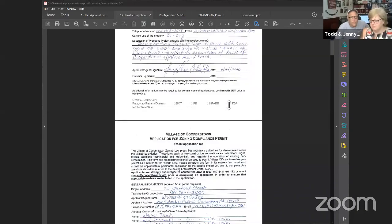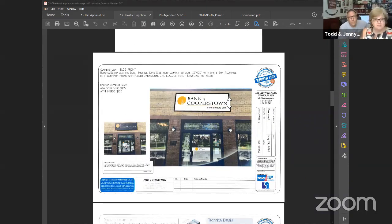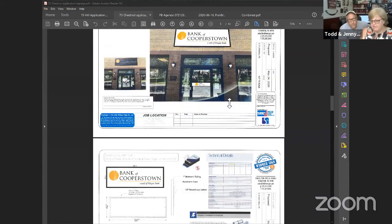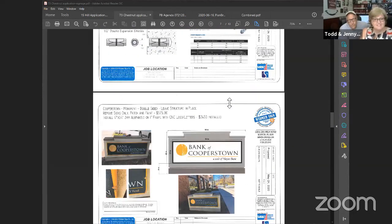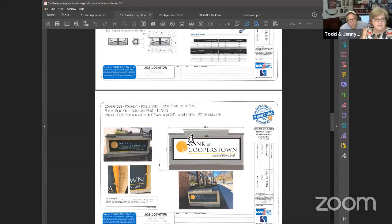The stone one, I looked at this too. The stone wall, is that changing? No, I didn't think so. The stud mounted letters on the brick wall. The only thing that's changing is the monument sign. We're just going to give it a fresh coat of paint and then remove the two existing HDU board signs and apply the new sign.